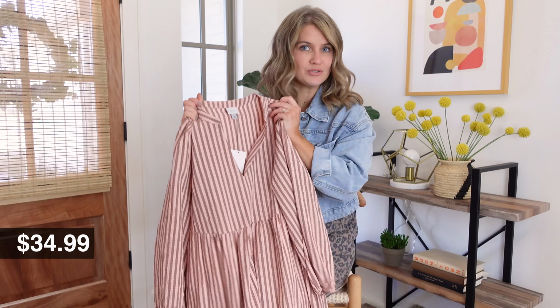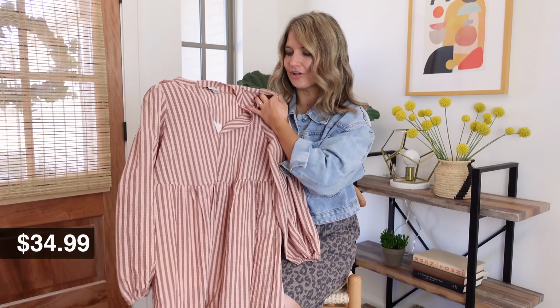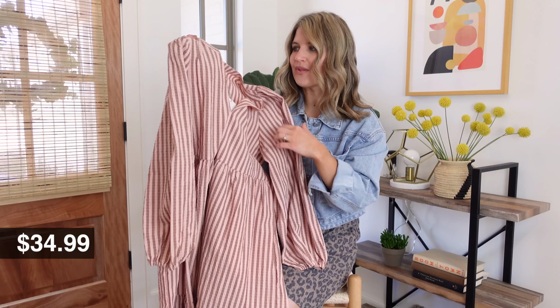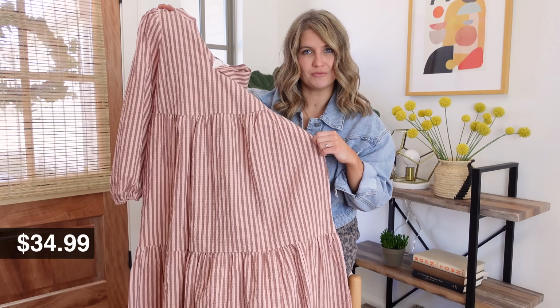This is a pretty simple silhouette, one that you will be seeing a lot. We saw a lot last spring, Target and other retailers, and they are bringing it back this year. But I like the colors, and the stripe on this and the fabric makeup is a little bit unique here. So I got the small in this one as well. Again, really easy to layer with, and this would be a fun workwear option too.